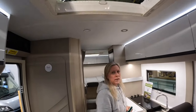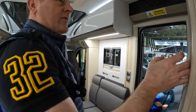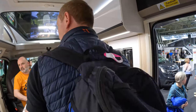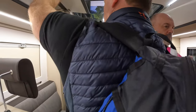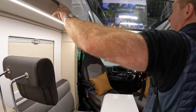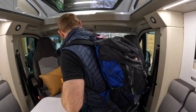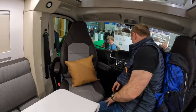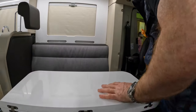Okay. Nice. How long is it? Got stories there, look. Seven. That we like so far. Seven. Yeah. And it's got a big garage. Two sofas. Leather upholstery seats.